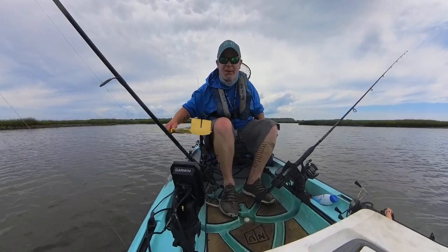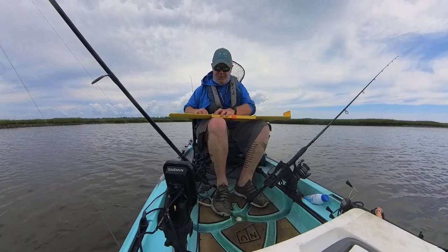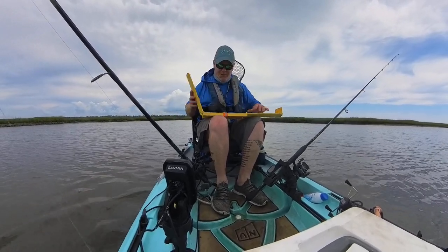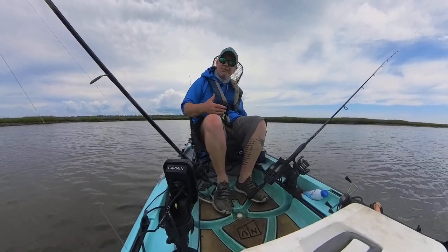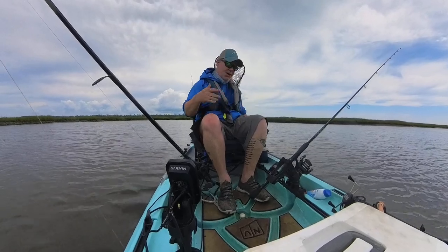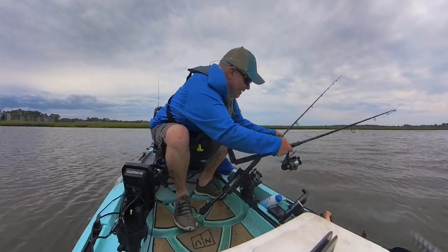He came in at 13.25 inches, and he's gone. So, like I said, too small to keep, even if it was in season, but they're not, as always. But not too bad, though. That's flounder number three for the day. So, you know, pretty decent day so far. We'll take it.